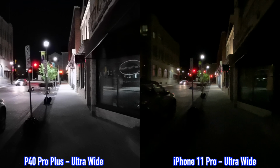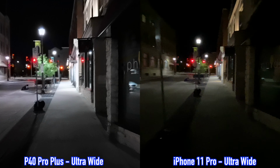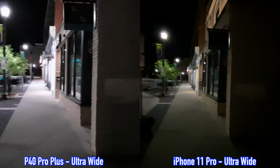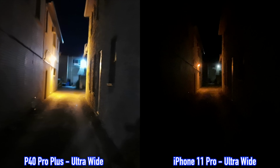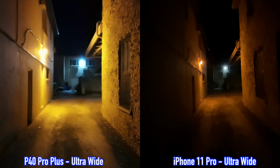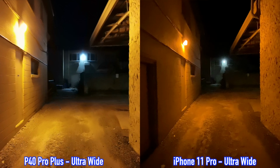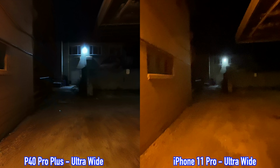Alright, we have our first recording in low light between the iPhone 11 Pro and of course the Huawei P40 Pro Plus. For this recording I'm doing 4K at 30 frames per second, and I'm also using the ultra-wide lenses on the back of both devices. And looking at the screens here, I can definitely see way better on the screen of the Huawei P40 Pro Plus. But of course, I'm gonna have to see how this footage actually looks on the computer.